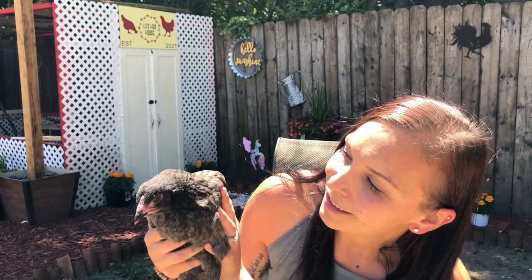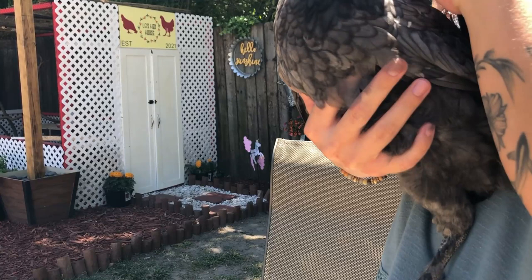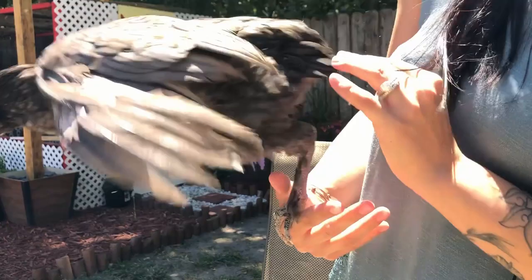And she too, she is gray, and her head is a little bit more dark than the rest of her body. She does have slight feathering going down her leg onto her foot. Yeah, she just wants to take off. She's not the biggest fan about being held, so I'll let her go.